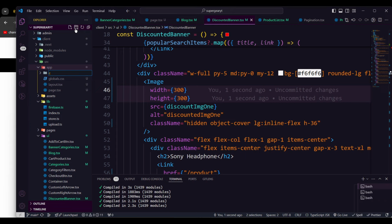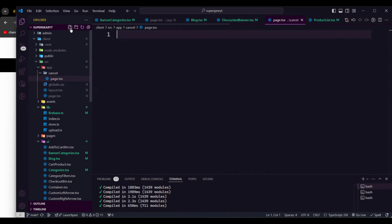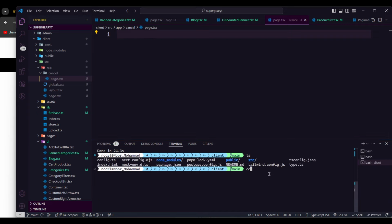Oops, it will be cancel, and here I need to grab the name of that page.tsx, which will get my cancel page. So what I'm gonna do in here, if we put ls, as you see, I'm now within my client directory. Let's put cd src, and within src I'm gonna go within my app. Okay, app. And here I'm going to define all other properties.